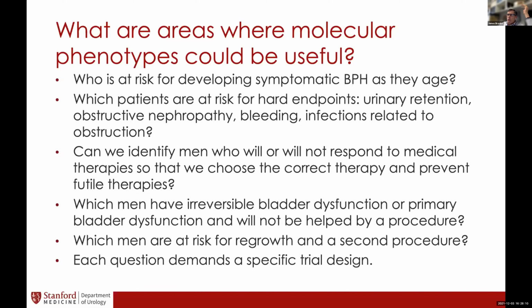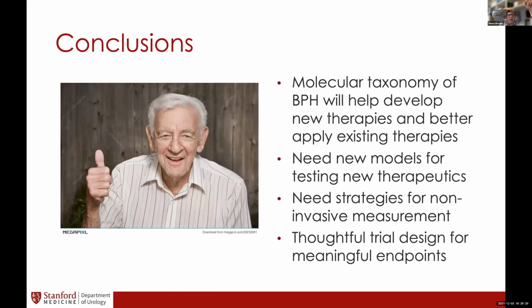Which men are at risk for regrowth or a second procedure? Each one of these suggests a different clinical trial design that I think thoughtful clinicians who do a lot of BPH could help us design well. And these are all things that the taxonomy, the subtypes, potentially can help us with. At the end of the day, this is what we want: the happy man. I often joke with medical students that one of the big reasons I went into urology is because there's no man happier than one you make pee better. So that is our goal.